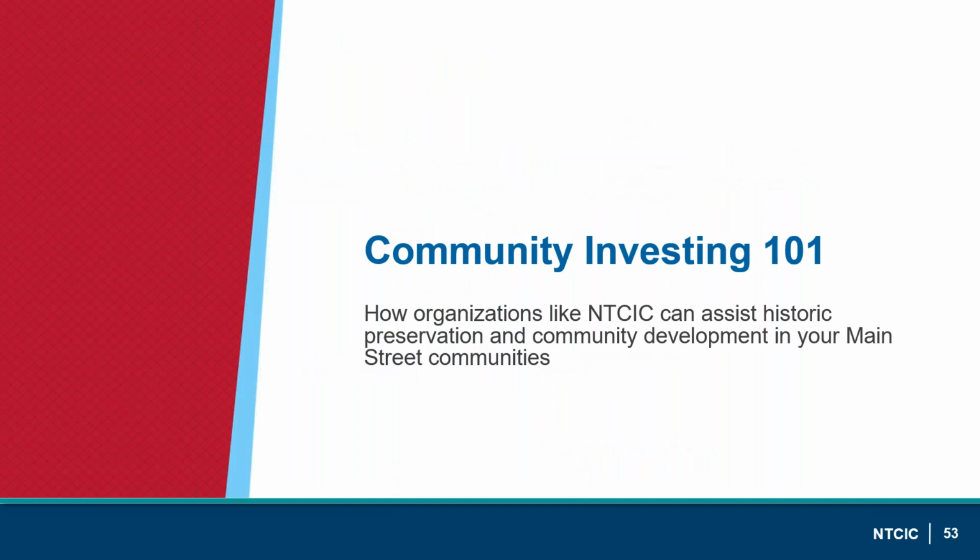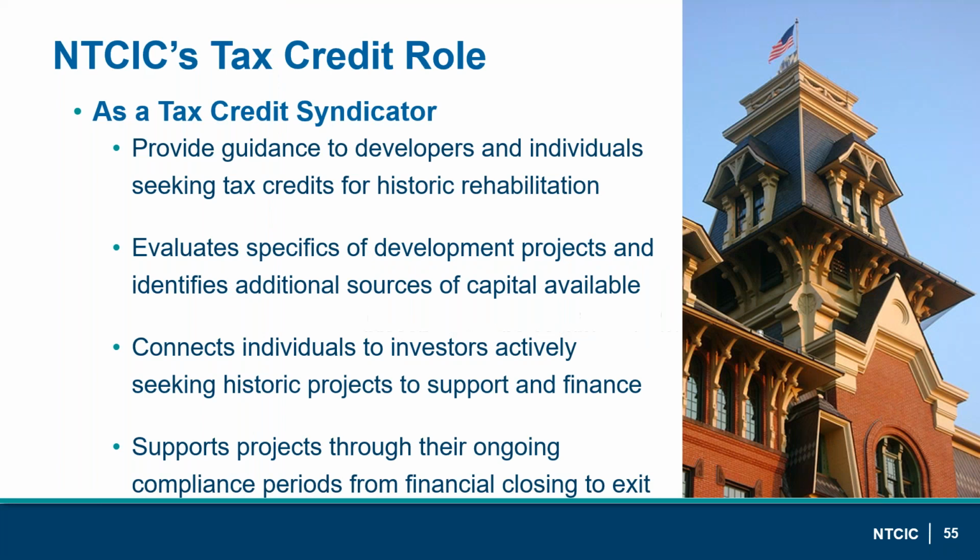So, how can organizations like NTCIC assist historic preservation and community development in your Main Street communities? As a tax credit syndicator, we provide guidance to developers and individuals who are seeking tax credits for historic rehabilitation. We evaluate the specifics of development projects and identify additional sources of capital if available. We connect individuals to investors that are actively seeking historic projects, and we support the projects through the ongoing compliance period from financial closing to exit.